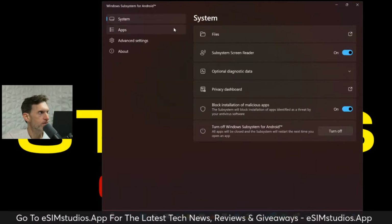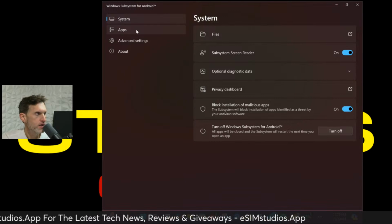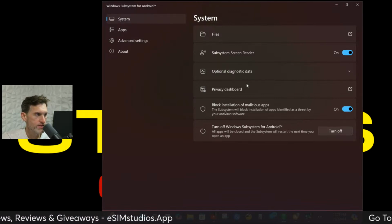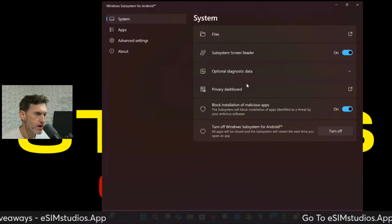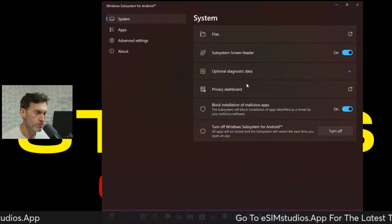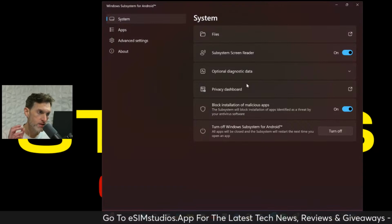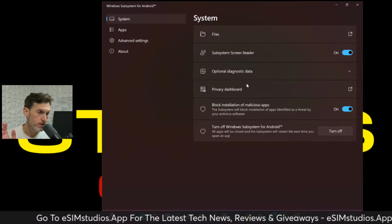It pulls this up. This is the Windows Subsystem for Android. So it'll ask you now. I've already installed it and opened it up, but it will ask you, do you want to install Windows Subsystem for Android? Simply select yes. It'll download it and install it.